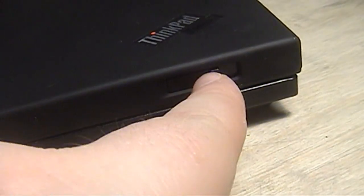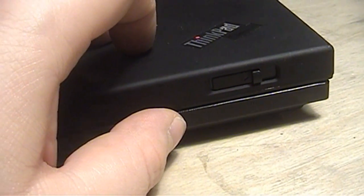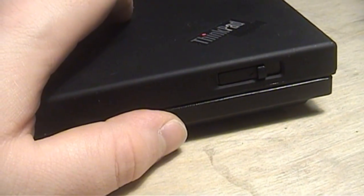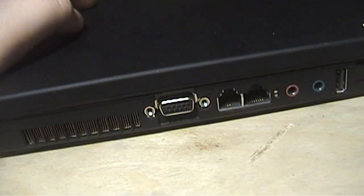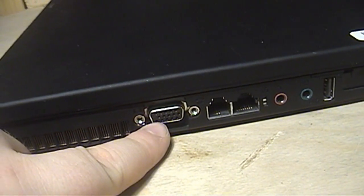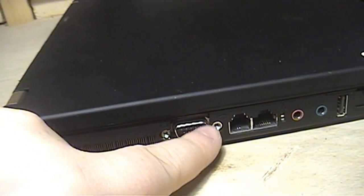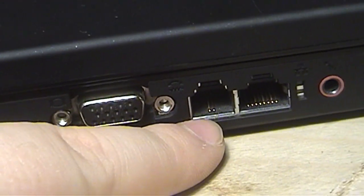The presence of a display latch keeping the lid closed is a most welcome feature for me, and I say that because I've dealt with so many laptops in the past whose display hinges have gotten so ridiculously loose. Just like Thinkpads of the past, you get an analog VGA connection with holes to properly secure the cable in place, a 56K dial-up modem.